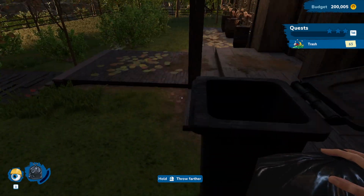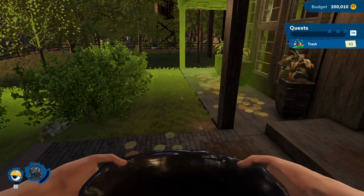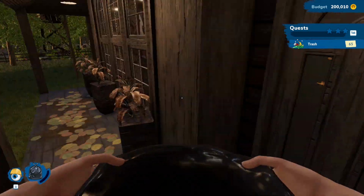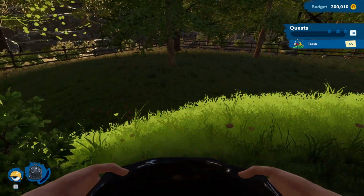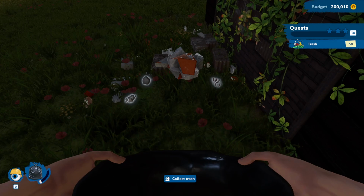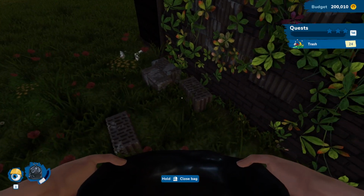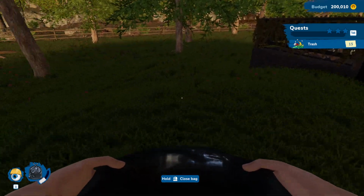Oh, are those 2 separate areas? It looks like they might be. Let's go ahead and do the little flashy thing. Oh, there's trash inside all over the place. We can get rid of these plants. Is there anything else up here? Doesn't really look like it. Alright, but this counts. Okay, we've got a bricked up wall there.